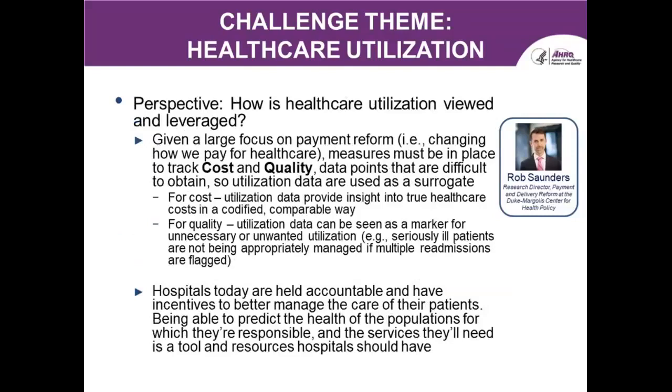In terms of cost, it can be really difficult to figure out what the prices of things are in advance because those are often set through negotiations between health insurers and, say, health systems. And so utilization gives you a way to get a sense of what costs are probably like, even if you can't get to that underlying price.